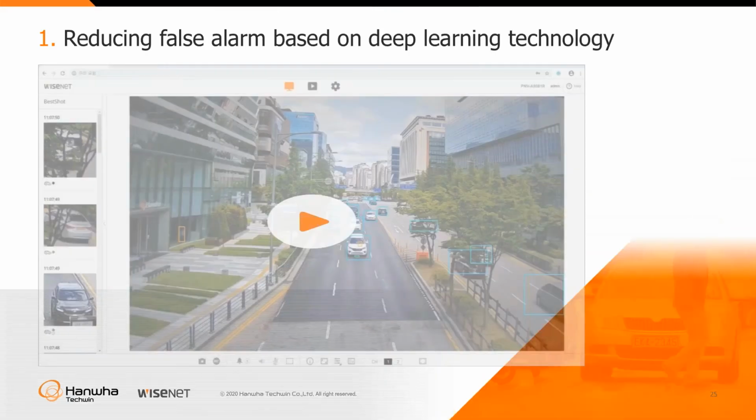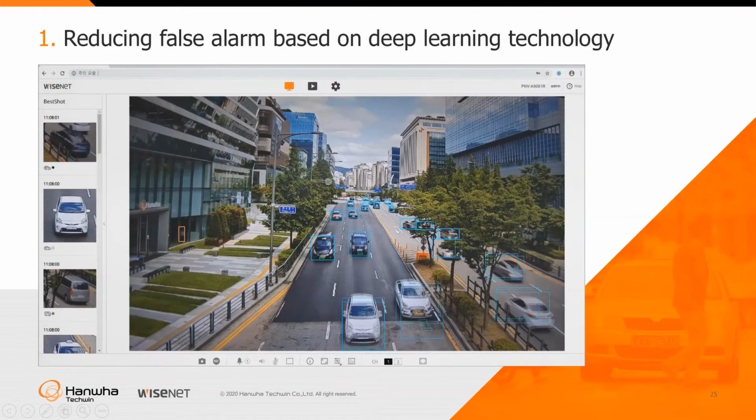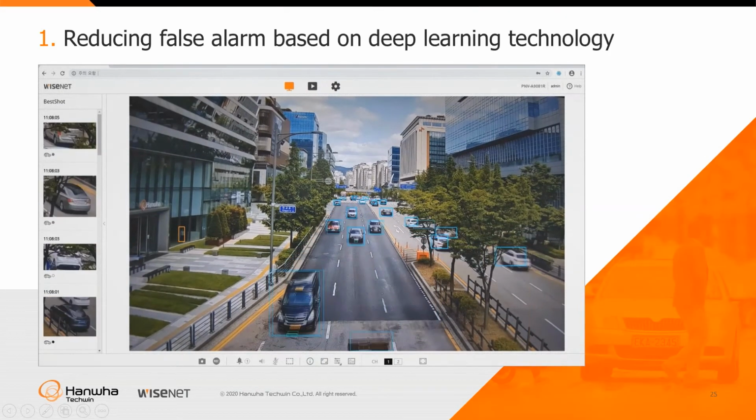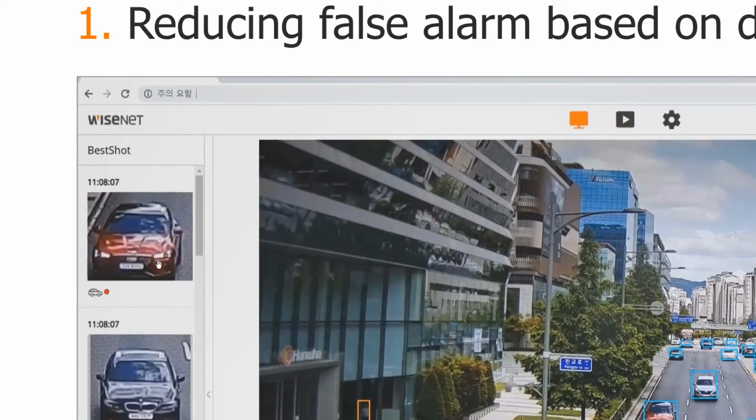When it comes to vehicles, same. The camera is not bothered by any other details in the scene. It is only capturing and looking at vehicles. If you look closely on the left side, you will find that it is automatically taking snapshots. We call it best shot.